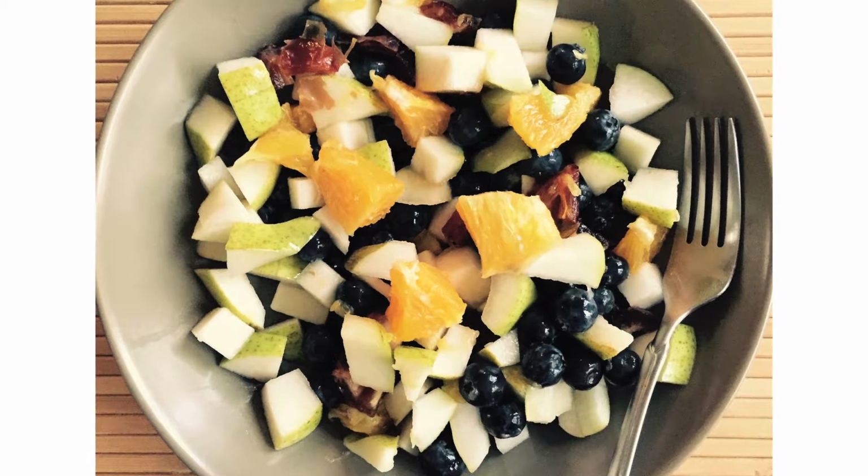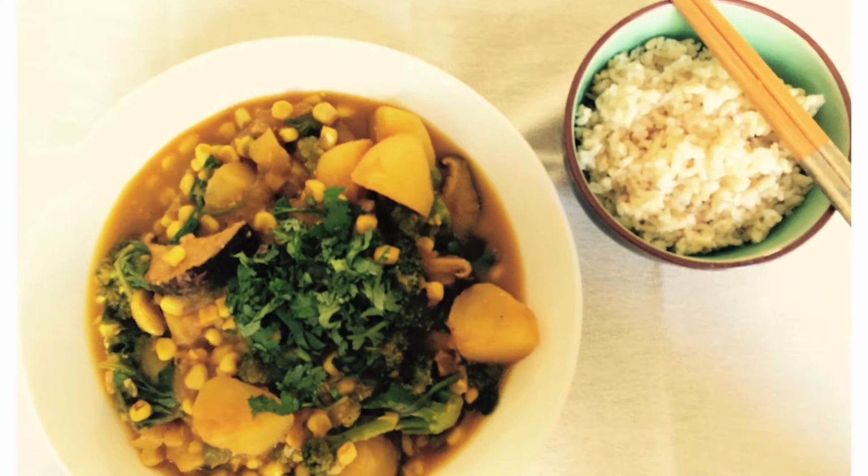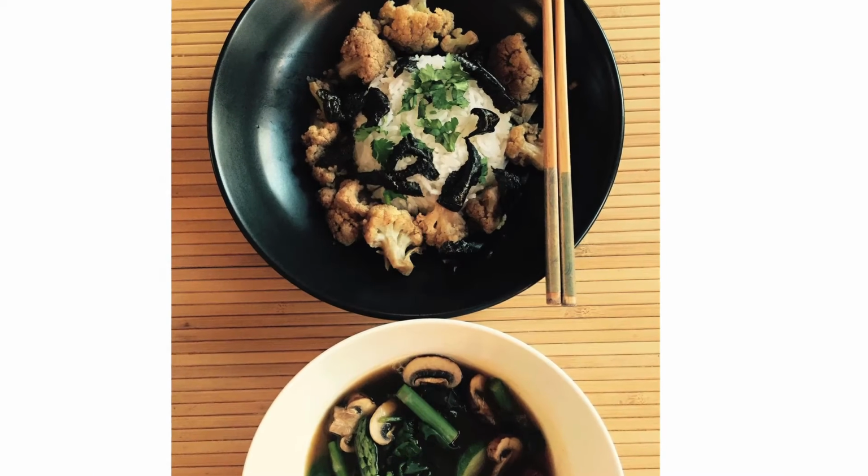I alternate sometimes between being raw till 4, meaning I eat raw foods all the way till 4 o'clock, and then past 4 o'clock I will eat a cooked meal. Other days, I eat more cooked foods, mainly on the starch solution diet, so lots of potatoes and rice, good unprocessed carbs basically. All this really helps to keep me healthy and lean.